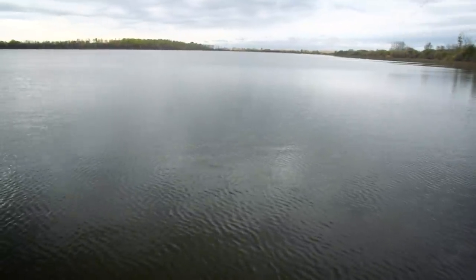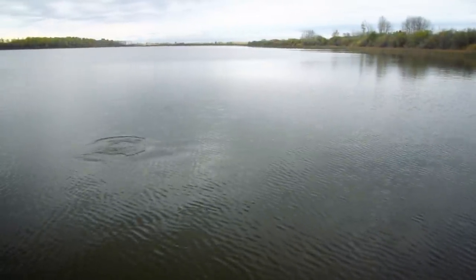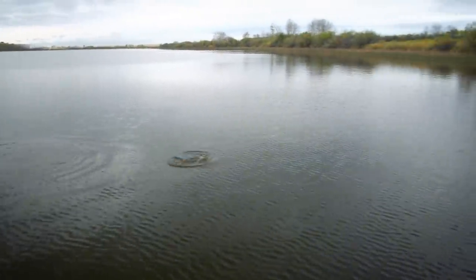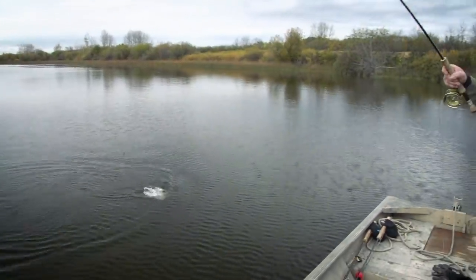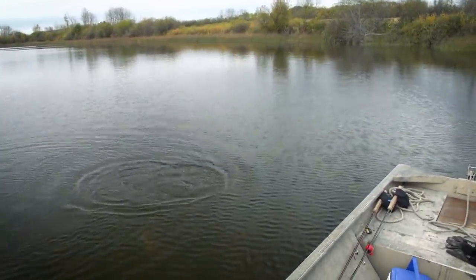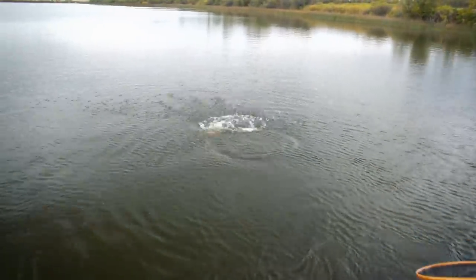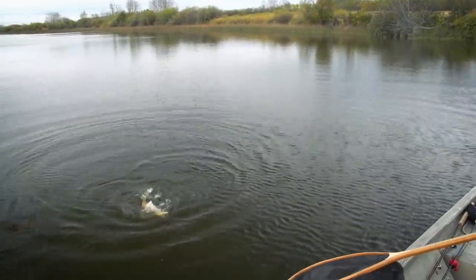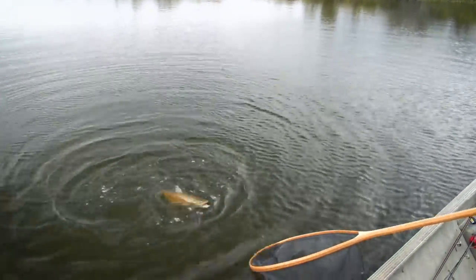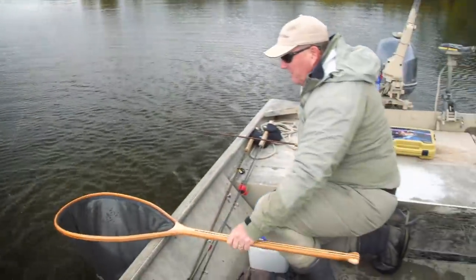Fish on, big brown. He's eating the booby. Excellent, excellent. We've got fish. We've had fish taking here near this beaver lodge and got them on the washing line technique. And these beaver lodges are just prime structure here on Carrick. We're just east of Russell, an hour away to the east of Russell.